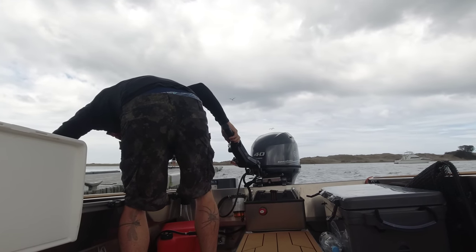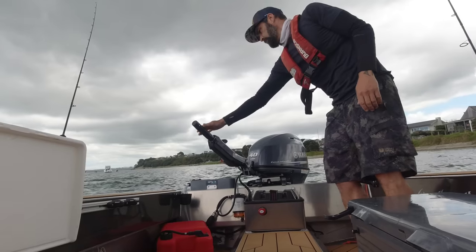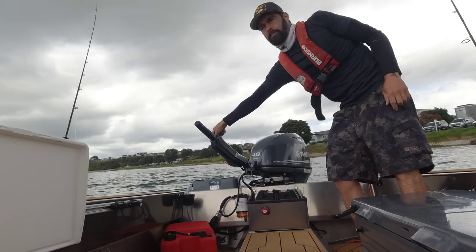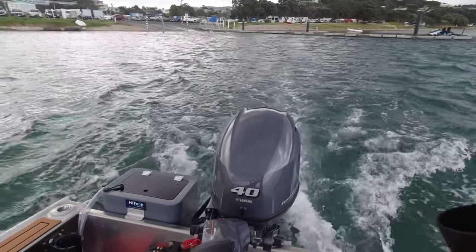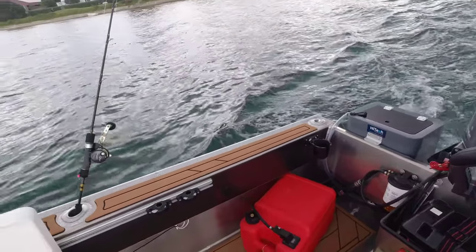Just in case you missed some of my recent videos explaining the situation, you may be noticing that the tinny is looking very, very polished today. And that's because it's not my usual tinny. This is a beautiful 390 Powercat from Kingfisher.